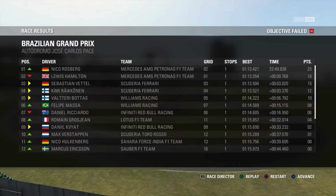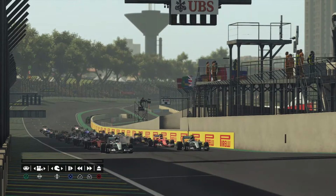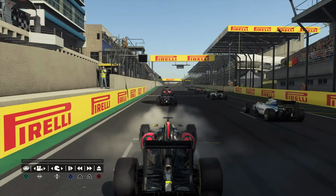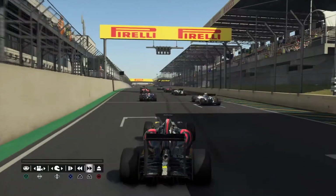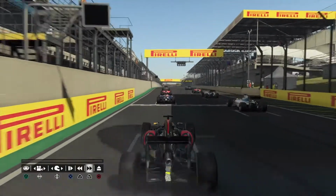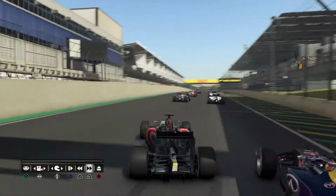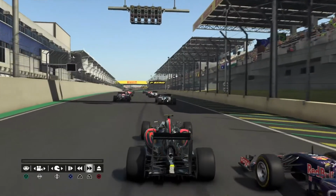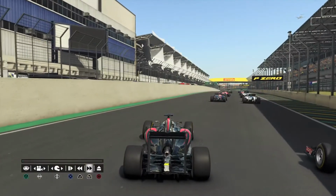Alright, so one thing I want to look at is the start of the race, because I want to know what happened at the very beginning. So hold on, let me... Okay. So here's the start of the race. We get an okay start, but then I spin the wheels right as we come across the start-finish line. And that's when I start losing it, right here. That's when I got too aggressive on the throttle, and then I just started fishtailing.